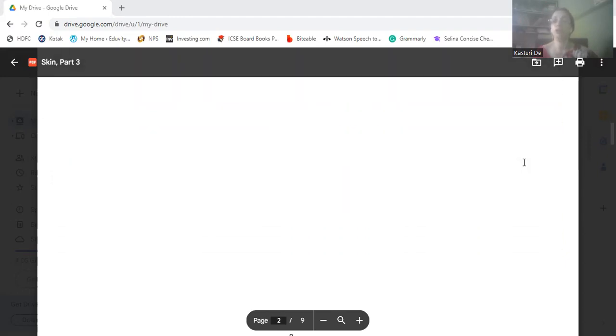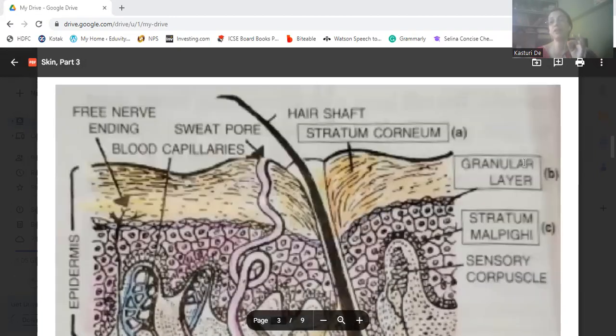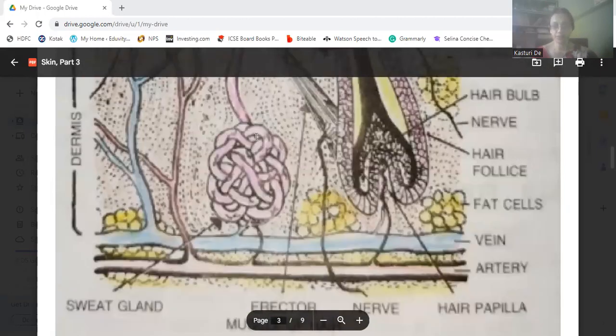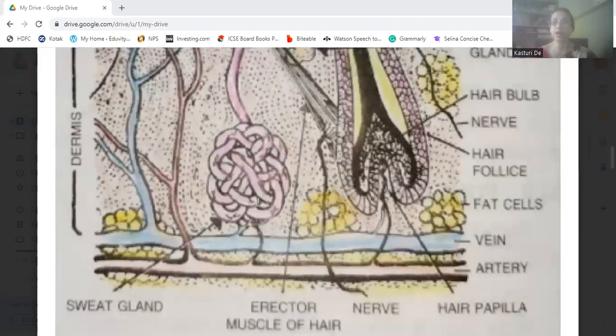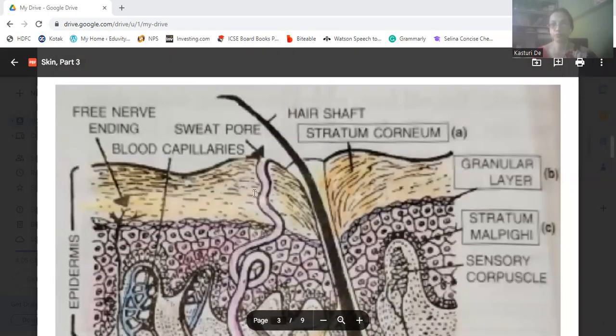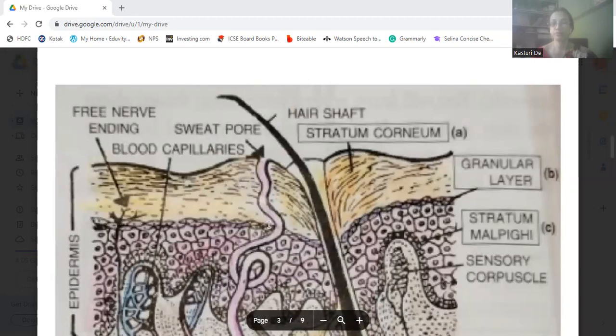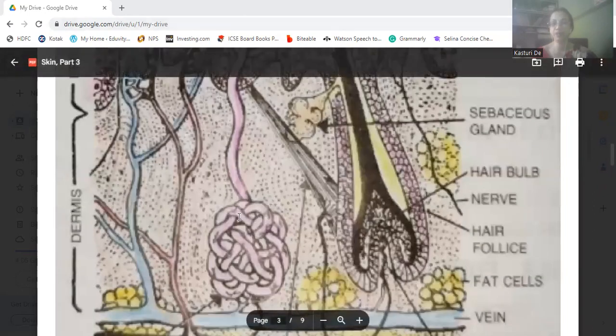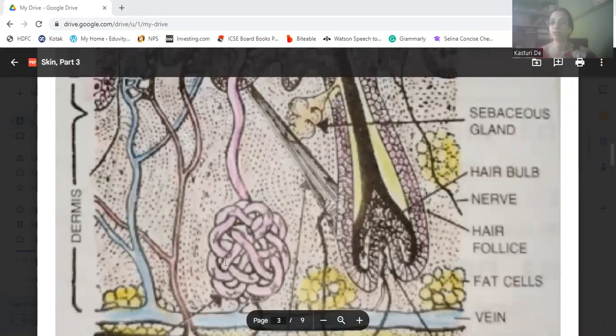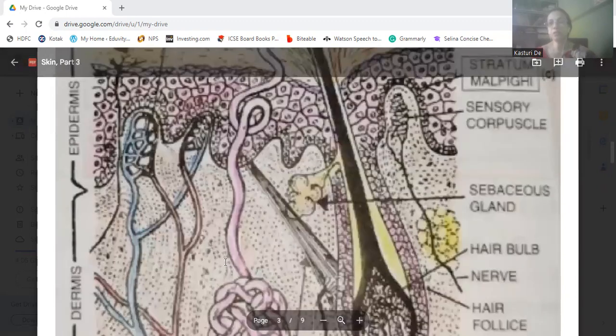Now, we need to see where this sweat gland is and how it looks. From the picture, we can see this is the sweat gland. A highly coiled tube. Okay? This is the secretory part, and the excretory part comes out here. This coiled tube which is running up is the excretory part, and this is the secretory part. It absorbs the fluid from the surrounding cells as well as the blood capillaries which are present in the dermis. Okay?